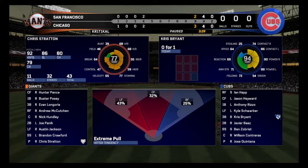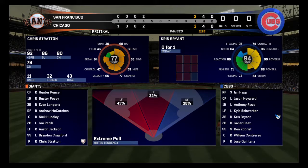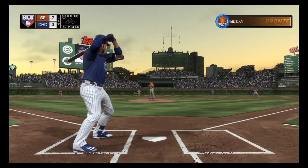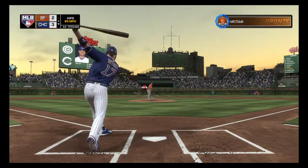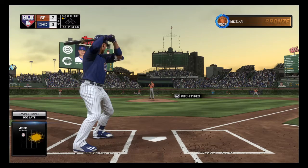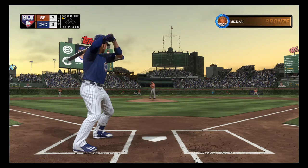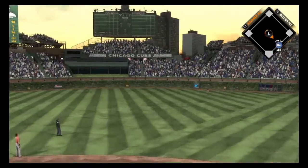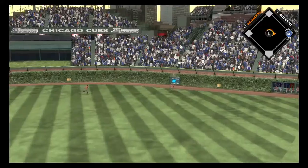Here's Chris Bryant now. Third baseman, Chris Bryant. Not even close on that swing. No balls and a strike. If you're going to catch up to a high fastball like that, it's all about getting that front foot down in enough time to allow your hands to start moving forward. He was way too late there.